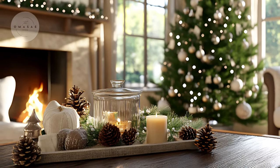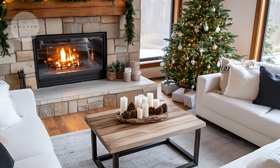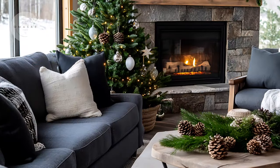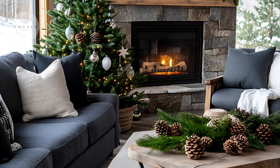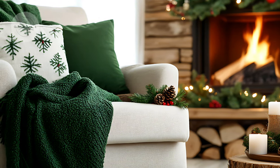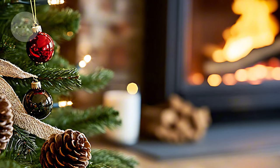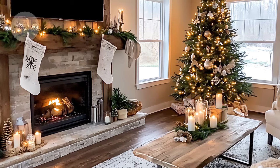Incorporating farmhouse style into your Christmas decor is all about embracing the beauty of simplicity, natural elements, and cozy textures. By blending vintage finds with handmade touches and soft lighting, you can create a warm, inviting atmosphere that feels both timeless and festive.